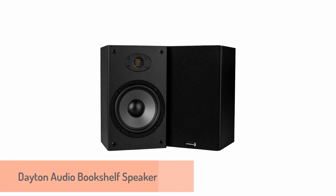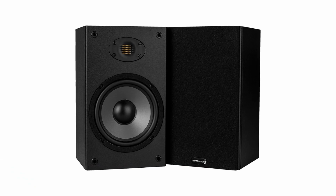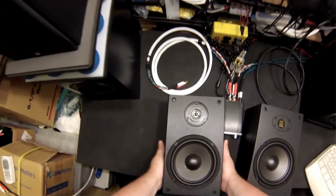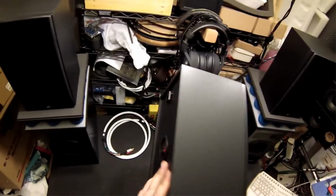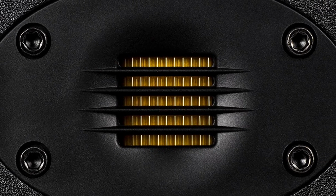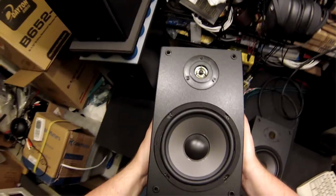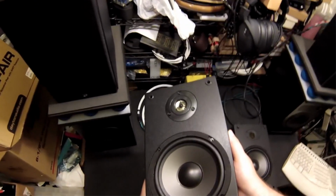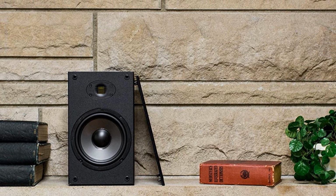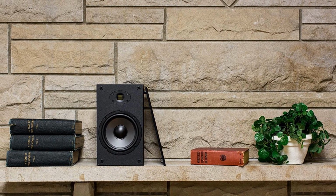Number 3. Dayton Audio Bookshelf Speaker. We don't think buying a budget speaker means you need to compromise on sound quality or build. The Dayton Audio B652 Air proves that beautifully. The price may be tiny, but they sound solid. We don't think we've ever seen an air motion transformer tweeter, the little grill at the top, in a speaker this inexpensive. This particular type of tweeter is renowned for its openness and detail, and that's definitely the case here. These are some of the cleanest and most realistic speakers we've heard in this price range, easily beating out models like the Fluence XL8s below.